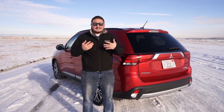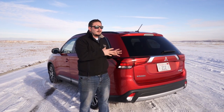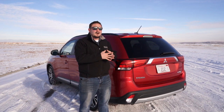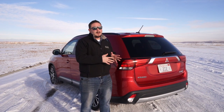What are the cons? I guess maybe you'd like to see a few more nicer appointments, but again, think of the car that you're getting. This is not a luxury vehicle. This is the Mitsubishi Outlander. It's a value car, and especially in our value-driven world today, this car is a fantastic buy for the money.